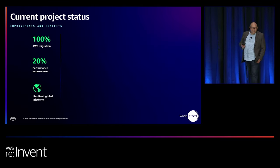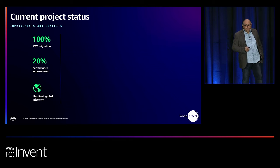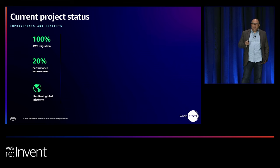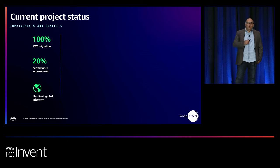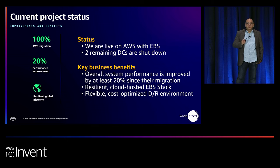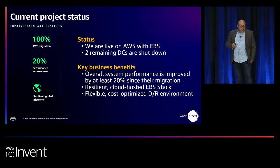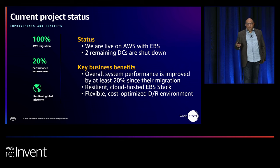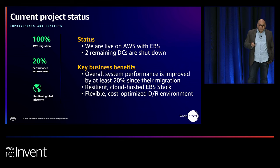Okay, what is the current status of our project? Right now we're 100% in AWS. We closed the last of our 2 data centers the second week of November. So we're 100% AWS. Our performance is much better. With the migration to AWS, our performance got an improvement of 20%. And we introduced more HA to our platform.